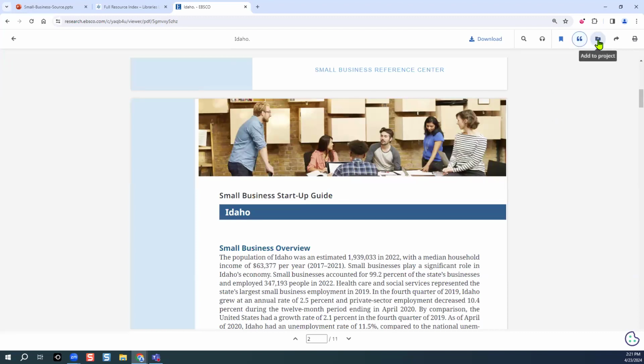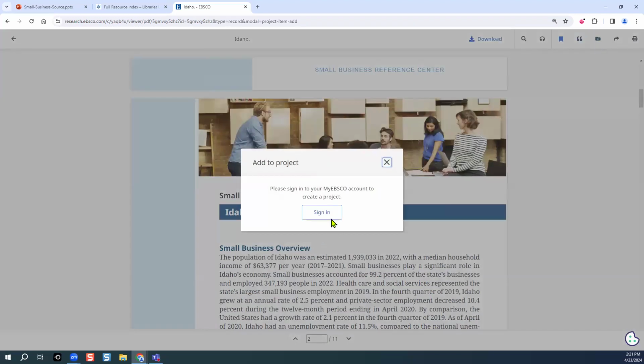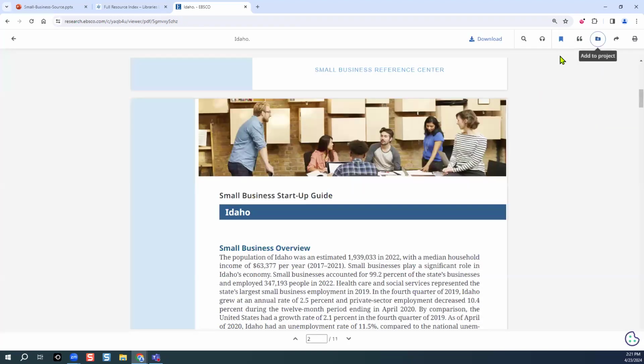Moving right along, the option to the right of the cite feature is the project folder. You are required to have a MyEBSCO account to create a project folder, so it does prompt you to sign in. But project folders basically are subfolders to organize your research. So let's say you're conducting startup information for your small business in Idaho. You can create a subfolder for that to house this small business guide, for instance.